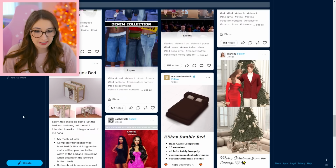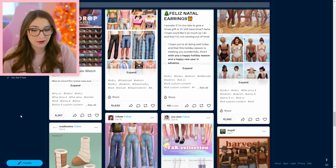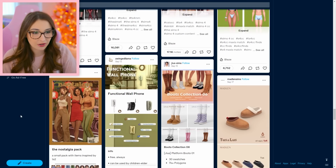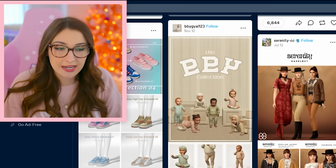I know what I need, but it is so hard to not download furniture and decor and stuff. Like, oh my gosh, some of the best stuff is on here, man. So here's what I need. I desperately need things for the younger ages. I'm talking like infants, toddlers, children. I have like nothing for them, especially hair. Oh, I really need hair.